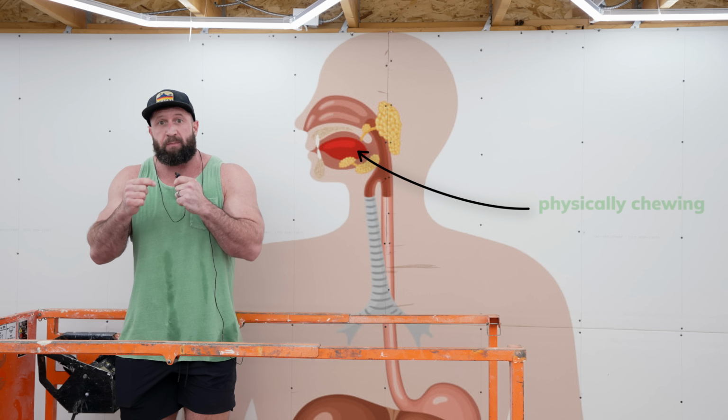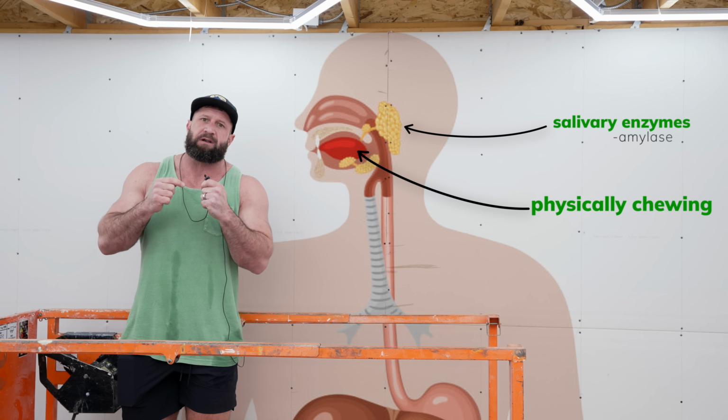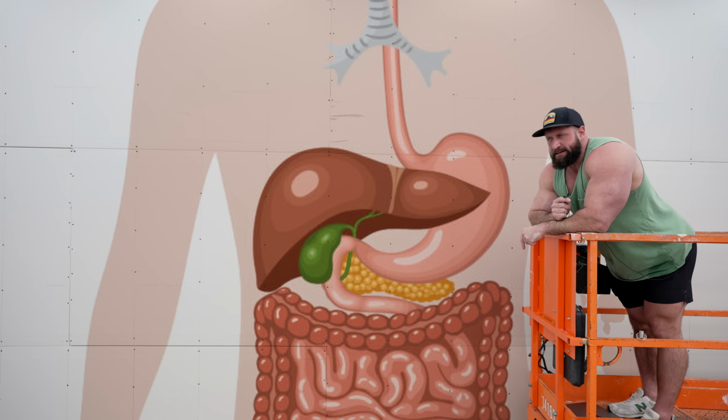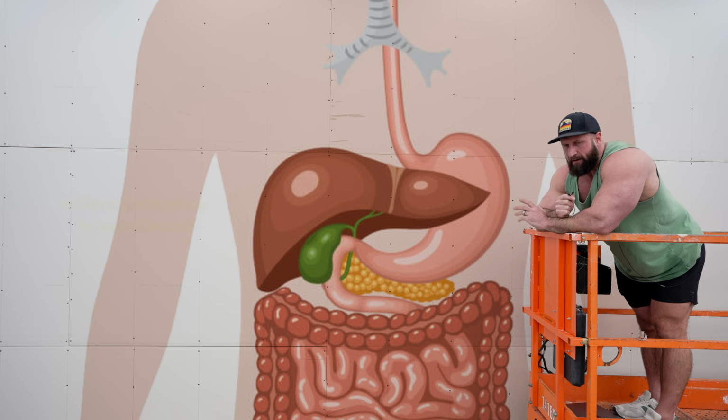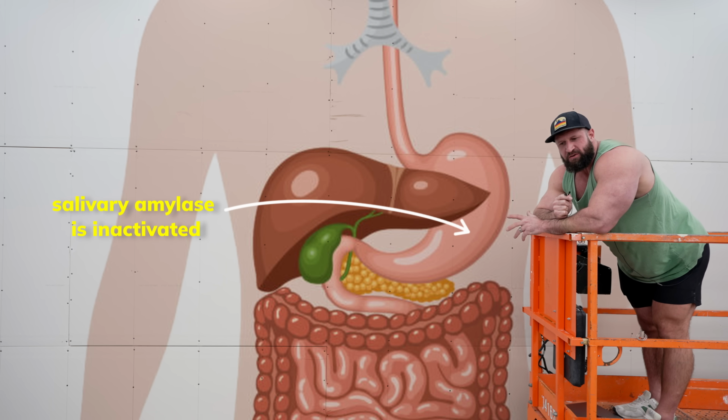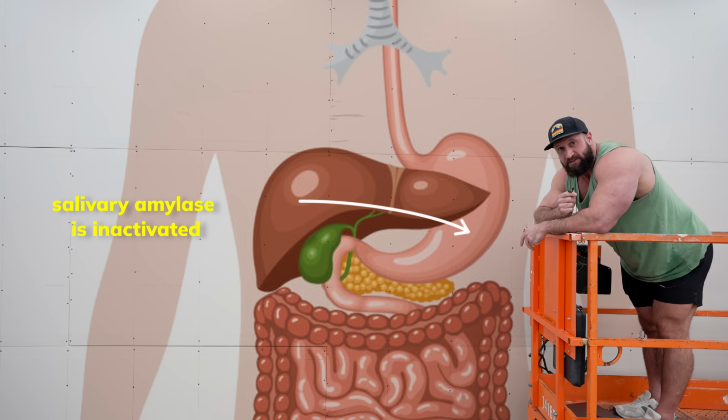When you first put carbohydrates into your big fat face, they immediately start getting broken down both physically by the act of chewing and by salivary enzymes. Next up, the stomach. Why does that sound familiar? I spent my entire life working to turn into Mrs. Frizzle. Magic scuba's. Not much digestion happens here other than physical because your stomach is so acidic that it actually inactivates those salivary enzymes.